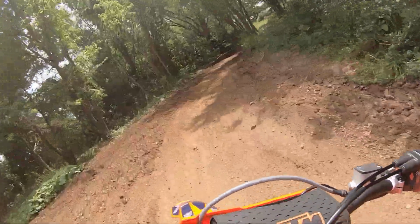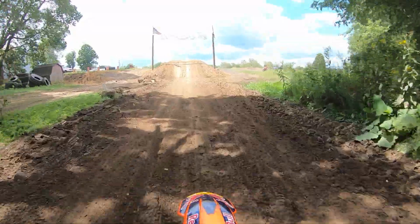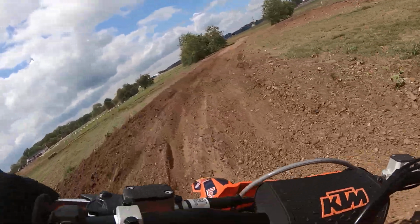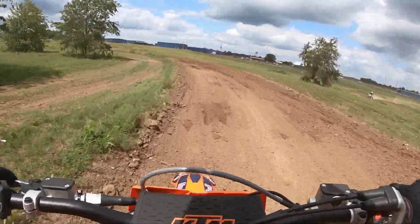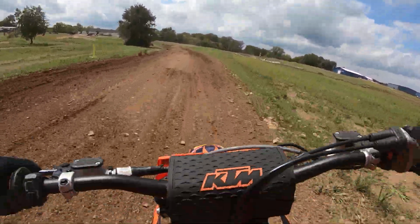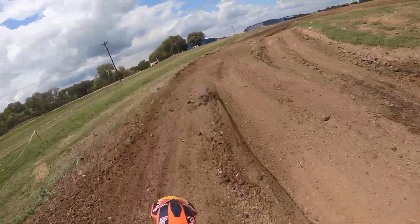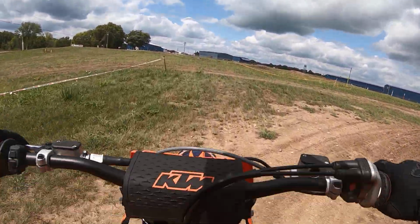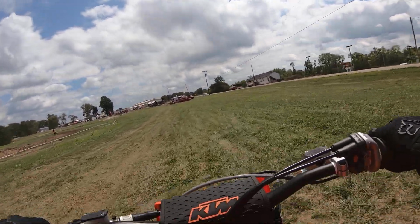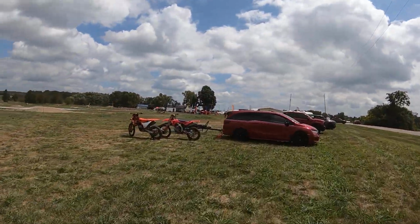Definitely got a nice smooth feel to the power. There's a playfulness to this bike. Not quite as planted as the 450 Factory Edition, but a little less weighty feel. Oh boy, I can see why I think a lot of people would be more happy on a 350 because they'd probably ride it a little bit longer.